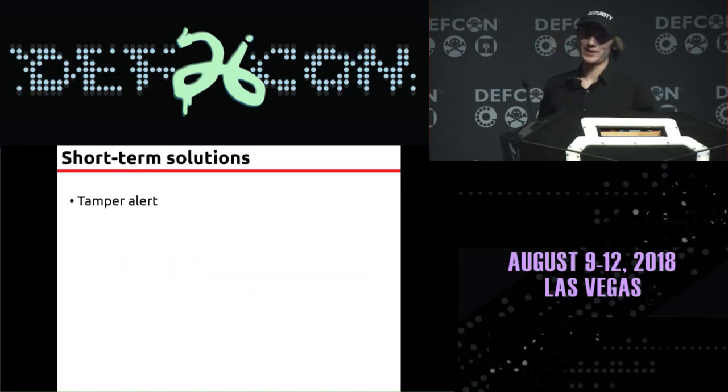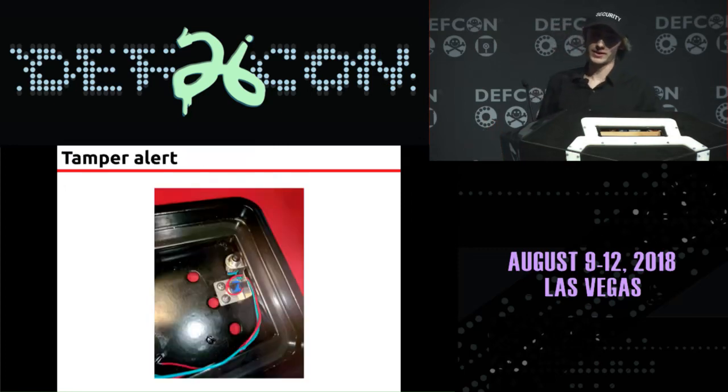But until we do get these 100% hack-proof locks, what can building owners do to mitigate key duplication attacks? Knox does offer to sell them with a tamper alert, which is nice. It's got two buttons. One is to detect the box coming off of the wall, and the other is to detect the door being opened. You hook them up to your burglar alarm so it can go off if someone messes with the box. This is a nice feature, but it's almost never hooked up. Pretty much nobody uses these things.